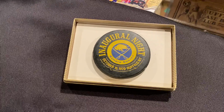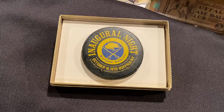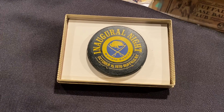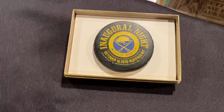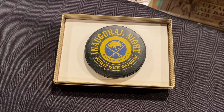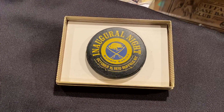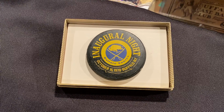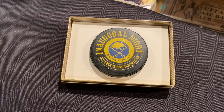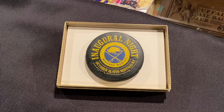On the inaugural night, October 15th, 1970, the Sabres played the Montreal Canadiens. In that game, Ken Dryden was not yet a member of the Canadiens. He was still at Cornell. And a future Sabre played goal for the Canadiens, Phil Myre. Phil Myre shut the team out 3-0 that night. Dryden would come into the Canadiens towards the end of the season, and would lead the Canadiens to a Stanley Cup in 1971.